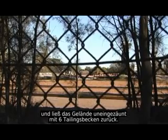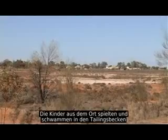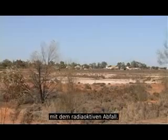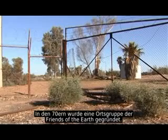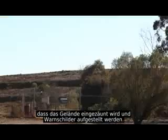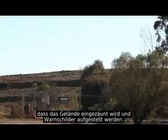there were 6 tailing stands left there. And so the local children used to play and swim in those tailing stands with the radioactive waste. And then in the 1970s, a local group of the Friends of the Earth was formed, and they campaigned very heavily to have the site fenced and to have radioactive signs put up.